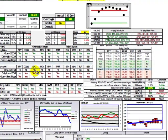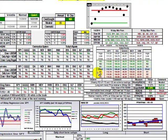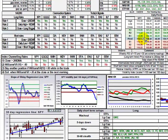No signals in the overreaction or channeling systems. Pivot point for tomorrow at 112.74 inside the market. You can see the slope of the 30-day regression line has crossed over its 10-day moving average after a 1 standard deviation move away from average, and that's favorable.